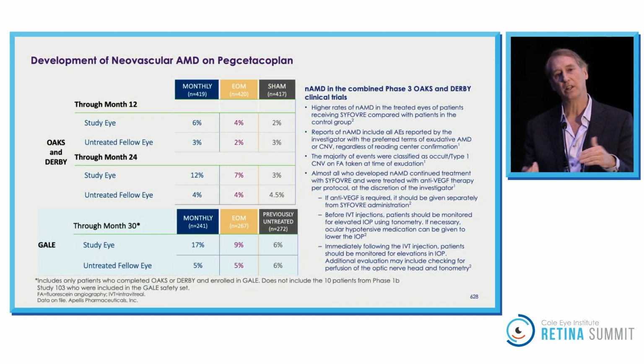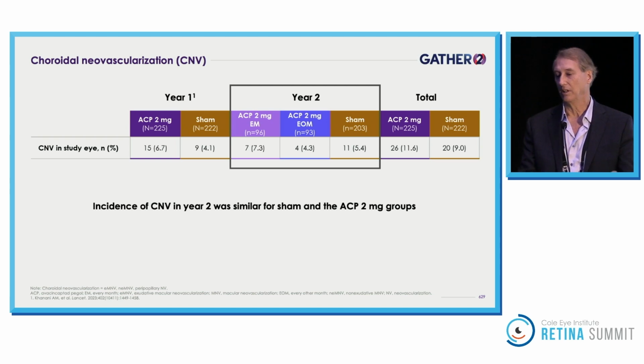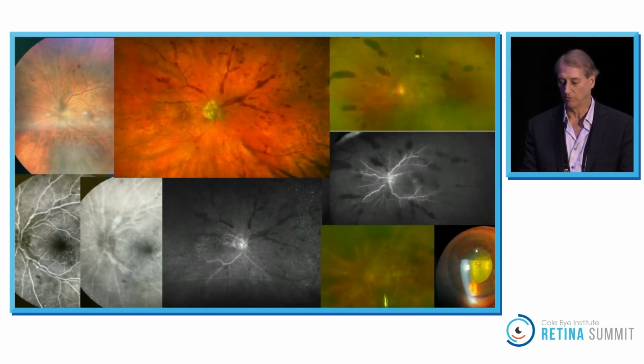On the other hand, there's a hint that the safety may be better on the ACP, where there's certainly a little less of the CNV that develops. Here you have like 2 times the CNV development in every other month and 3 times in every month. And as you could see, at least from the second year of the GATHER trial, it seemed to be fairly similar, not quite as much. In inflammation, you had maybe 4% for every month, 2% IOI in the OAKS and DERBY trials, but you only had about 0.4% in the GATHER2 study. There was another case in the GATHER1 study, which didn't last the full 2 years.